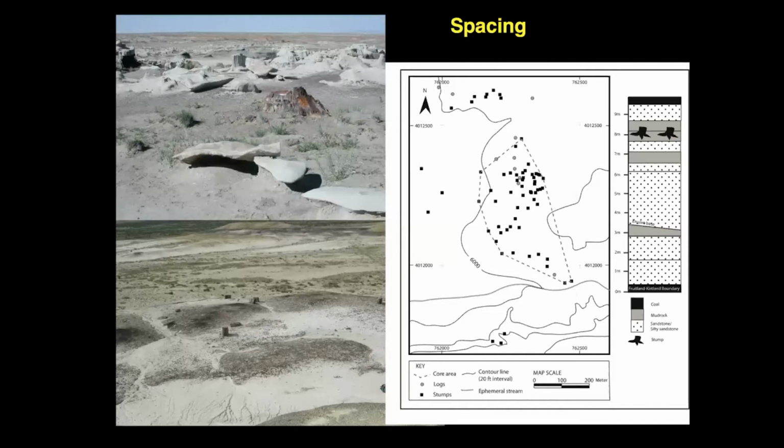The other thing that I can tell about these plants is with these trunks being in place, I can measure how far away each trunk was. And that gives me an idea of how thick the forest was. So on the left-hand side are some images showing you some in situ wood. On the lower right, there's several trunks shown, and I can measure them out. On the right-hand side, it shows a map that I created at one of my sites that shows the position of the different trunk sites, and I can measure their spacing.